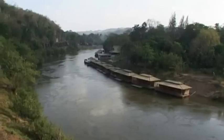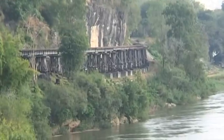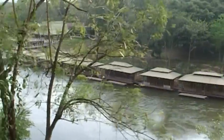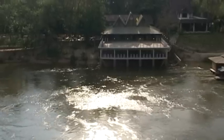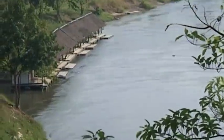300,000 Asians and almost 60,000 English, French, Australian, New Zealand, and Dutch prisoners of war built a railway here through the jungle. As a consequence of the cruelty of the Japanese guards, starvation, and lack of drinking water, 16,000 prisoners of war died here. The museum and cemetery set up at the former prisoner camp are visited not only by the relatives of the victims.